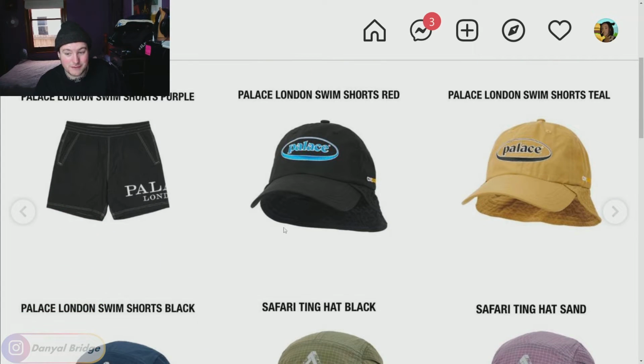Next we move into the Safari Ting hat in a black, and they're the only 2 colors it looks like it's coming in. It looks like it's Cordura material, just judging by the little branding off to the side there. It looks like the same branding that I have on this Supreme duffel back here. So yeah, there's that as well.